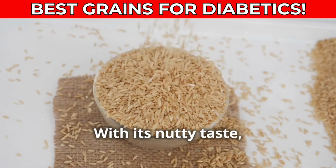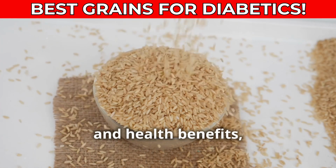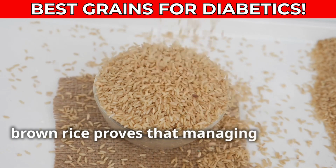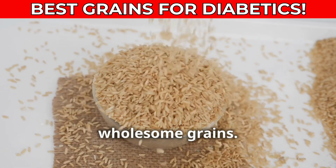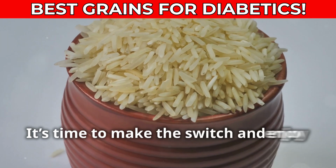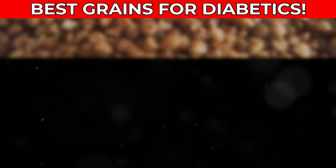With its nutty taste, chewy texture, and health benefits, brown rice proves that managing diabetes doesn't mean giving up on comforting, wholesome grains. It's time to make the switch and enjoy rice the smarter way.